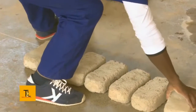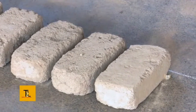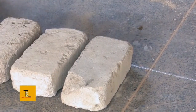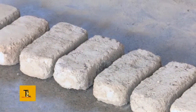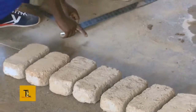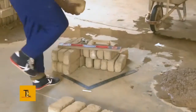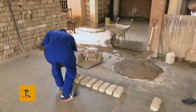What we are doing here, members or viewers, we are dry bonding. We have already identified our areas where the building is going to stop. So what normally happens, we first do what we call dry bonding. Dry bonding means you are trying to put up the bricks without using the mortar, so that you know where the first brick starts and where the last brick ends.